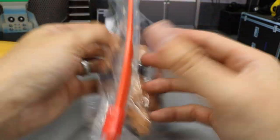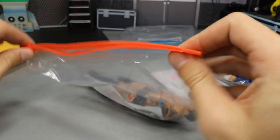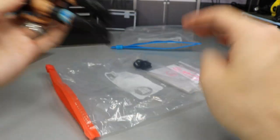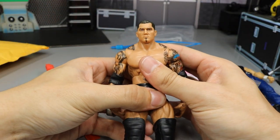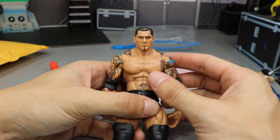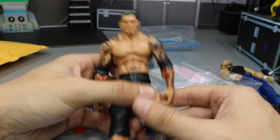And then it looks like we have an Elite figure, which I am loving already. Looking absolutely fantastic. I love this figure. One of my favorite figures here from Mattel. We have the Elite 30 Batista. What a great looking figure. He switched on the WrestleMania or Hall of Champions head scan, and I think it's pretty dope. You got his updated tattoos with his throwback head scan.